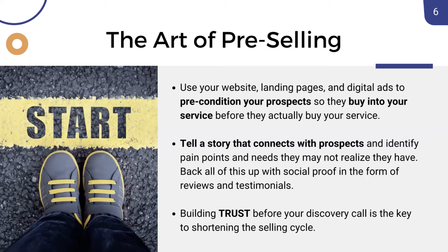Meaning they've used the internet to research about you. They've read your reviews. You've told stories through your copy that connects with your prospects. You've identified their pain points and needs they may not realize they have. So, back all of this up with social proof in the form of reviews, testimonials, case studies. These are things that are going to help put you over the edge when you actually talk to them. So they're actually ready to buy.